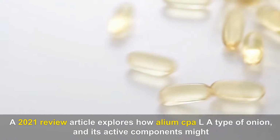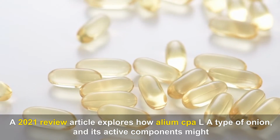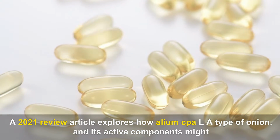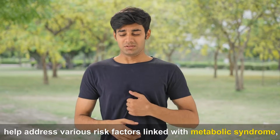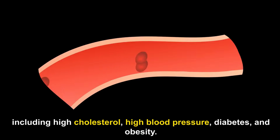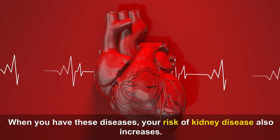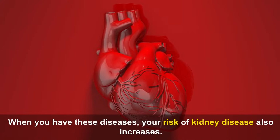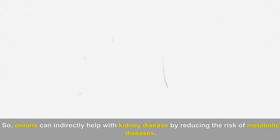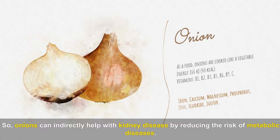A 2021 review article explores how Allium cepa, a type of onion, and its active components might help address various risk factors linked with metabolic syndrome, including high cholesterol, high blood pressure, diabetes, and obesity. When you have these diseases, your risk of kidney disease also increases. So, onions can indirectly help with kidney disease by reducing the risk of metabolic diseases.